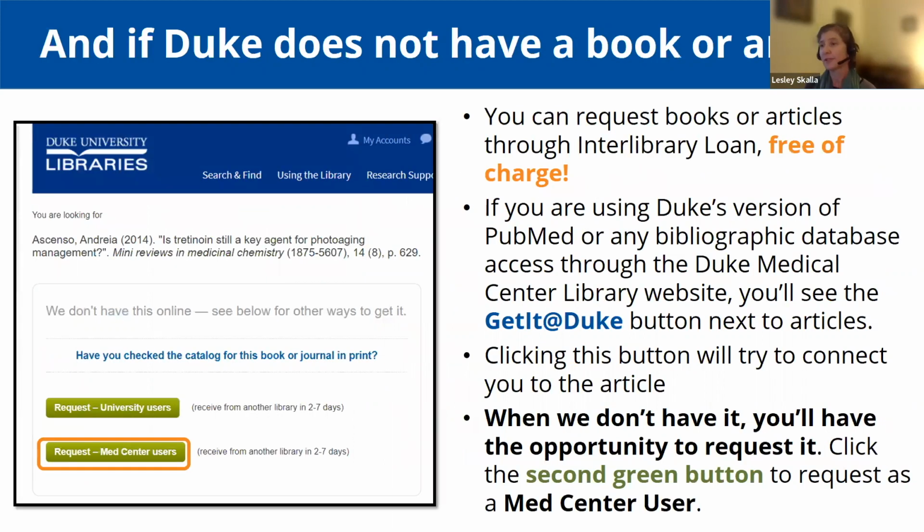What happens if Duke does not have a book or an article that you're interested in? If you click that Get It at Duke button, typically it will take you to the article. If we do not have access to it, you'll be taken to a page that looks like this. It will say that you're looking for this article and we don't have it. And then you're going to see at the bottom these two green boxes. This is how you can access an article free of charge through our interlibrary loan program.